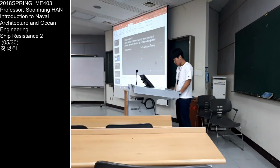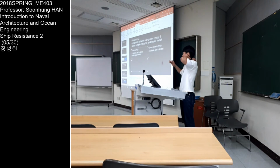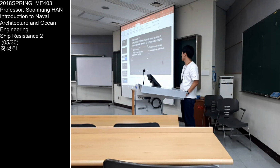He said that the available area is limited. Okay, thank you. Because of sending. Okay. I think it's a good point. And usually underwater habitat is placed not very deep because of, as you know, sunlight, and maybe the cost of construction. Okay, thank you for the point.